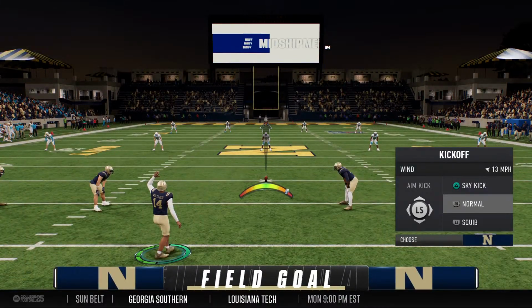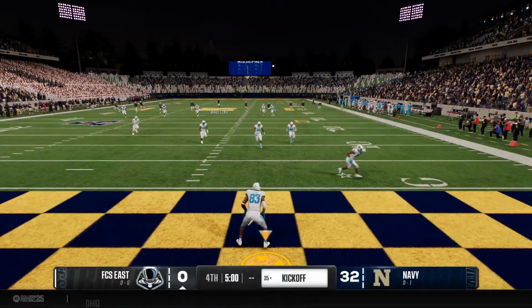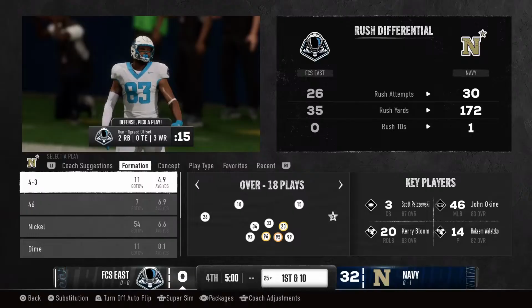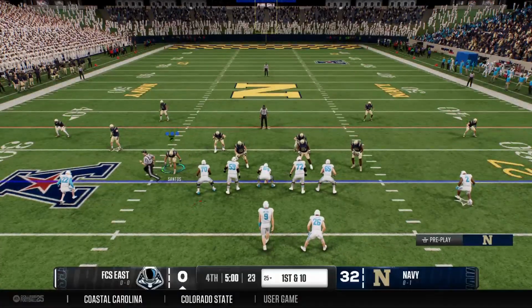Well, the head coach decided to play it safe on 4th and inches and trot his field goal team out there. And his field goal kicker just made him look like a pretty smart guy. And no chance at a return here. They'll start this drive at their own 25. And the offense takes the field, ready to go back to work.